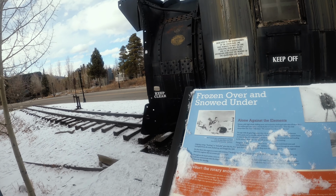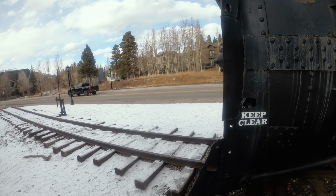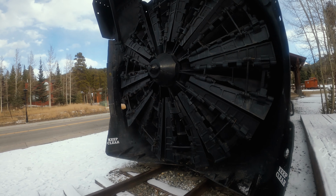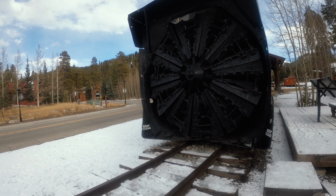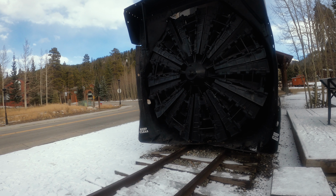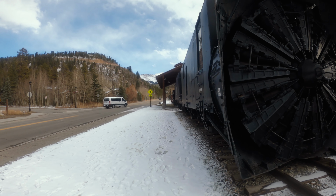So probably this is a snow digger or something like that. Let me check how it looks like from the front. Oh my god, yeah. This is kind of a tunnel digger, or for digging snow as well as tunnels, things like that. And it's massive.